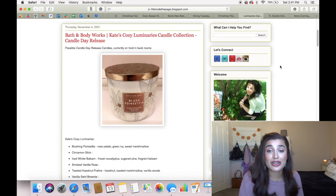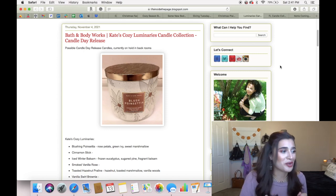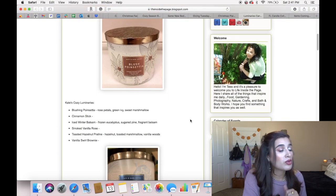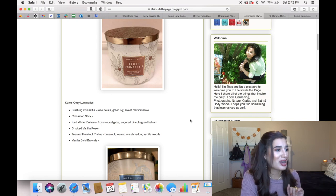The next collection for Candle Day is Kate's Cozy Luminaries Candle Collection. Okay, whoever Kate is, she's a freaking genius, because all of her packaging is always so cute. So the scents that'll be in this collection are Blushing Poinsettia, Rose Petals, Green Ivy, and Sweet Marshmallow. So if you like a kind of sweet floral scent, you'll like that one. I am not for floral, so I will not be picking that up.